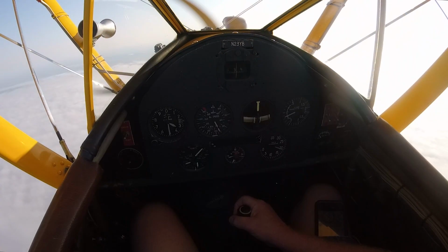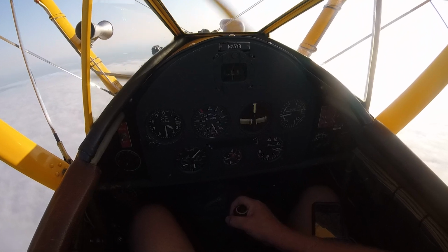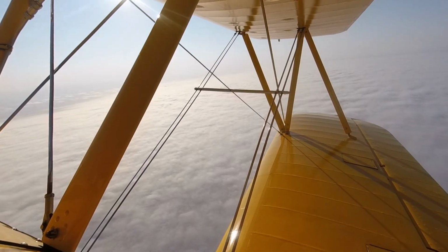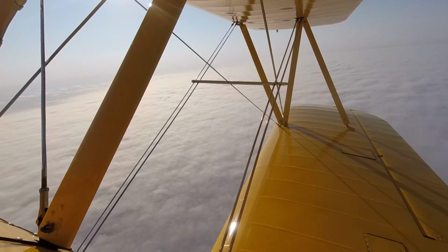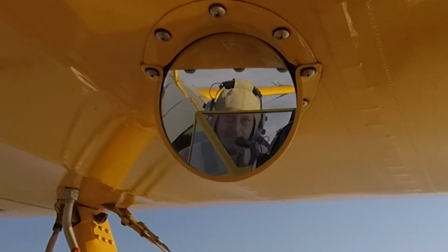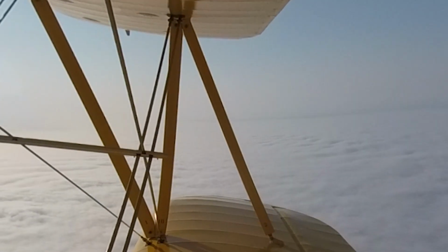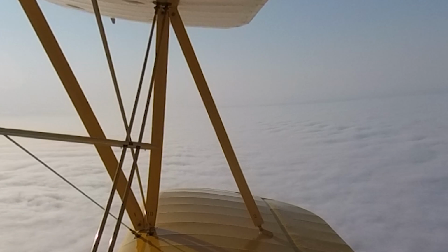There's the instrument panel, fully instrumented, 1942. Scott, the aircraft commander, in the back seat. Doesn't suck.